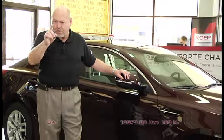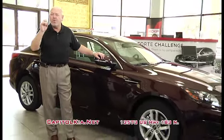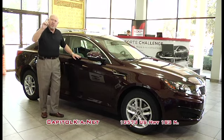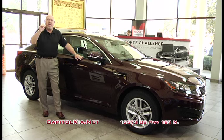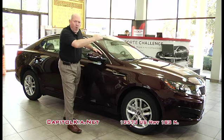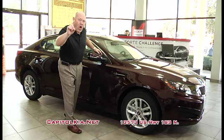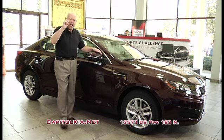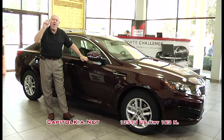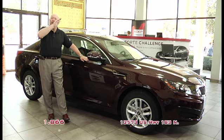Hi folks, welcome to Capital Kia. My name is Tom Holland. It's absolutely my pleasure to present to you the all-new 2011 Kia Optima. This one vehicle will absolutely change the DNA of Kia forever. Why? The vehicle, with its radically new pitch-forward design and its all-new 2.4-liter GDI Theta 2 engine, will set new standards for horsepower and fuel economy in the mid-size class. We'll talk a little bit more about that in just a few minutes.